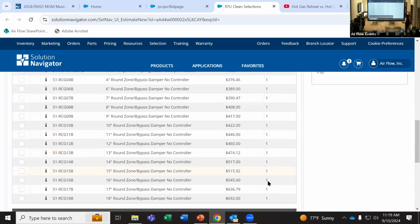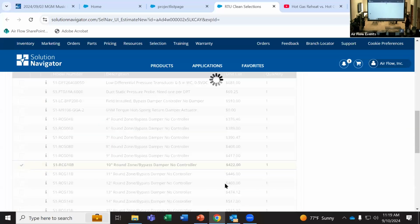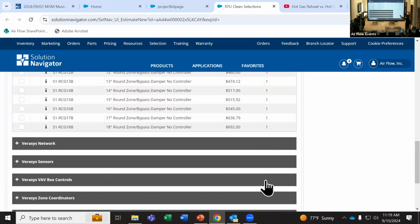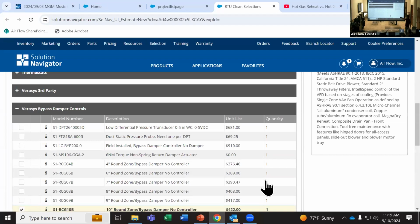I think we have to do it outside of this. That's fine. Select it. Yeah, so scroll down. Actually, scroll back up. You'll notice here in this tab, all the way up, in some instances, we're going to want a differential or duct static pressure probe. If we're doing a bypass system, we're going to want that. So I'll just click on that.